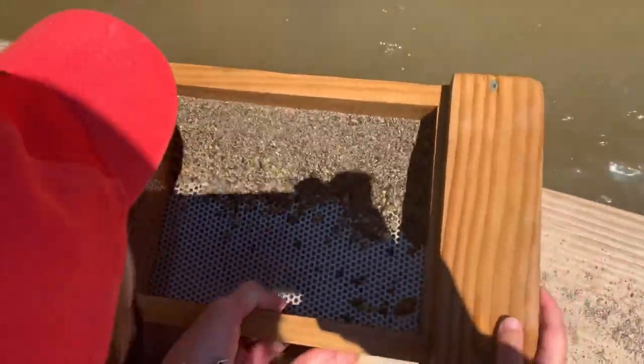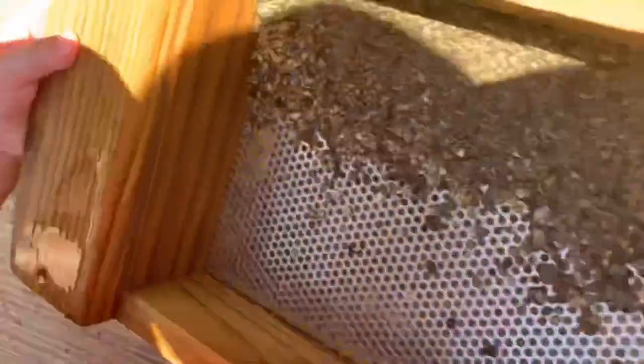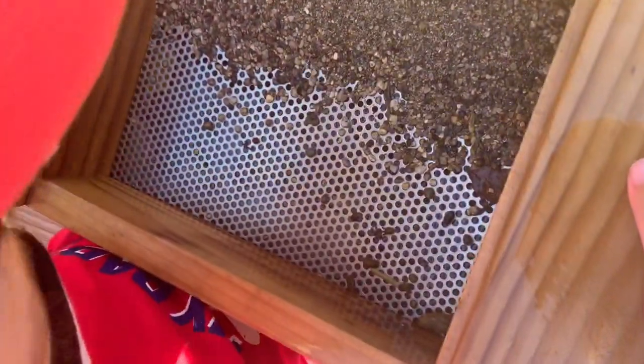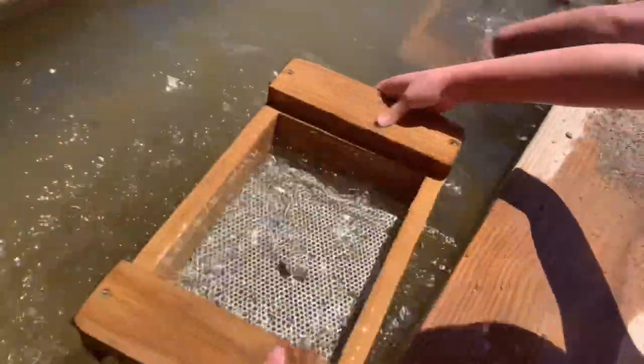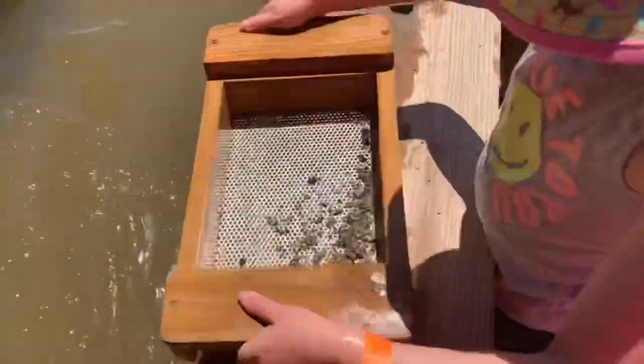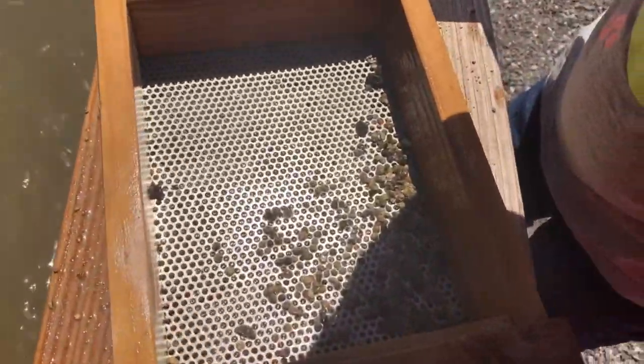Okay, now shake it back and forth. Mom, that gold. Shake it. Let's see. It's too heavy. I see a lot of dirt and pebbles. No gold. You want to do yours? Okay, but it's very deep. Okay, and shake, shake, shake. See anything? Glittery? No, nothing.